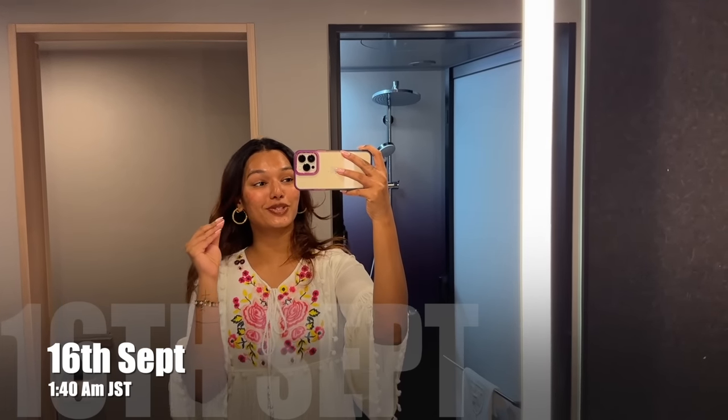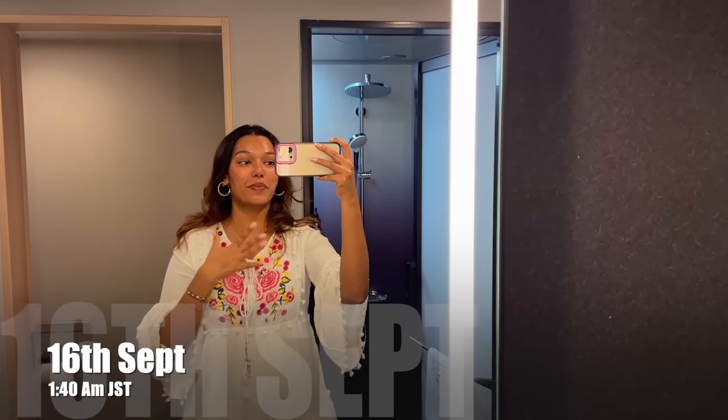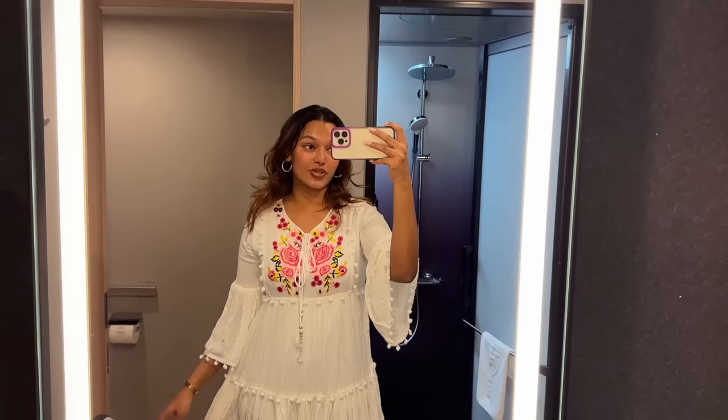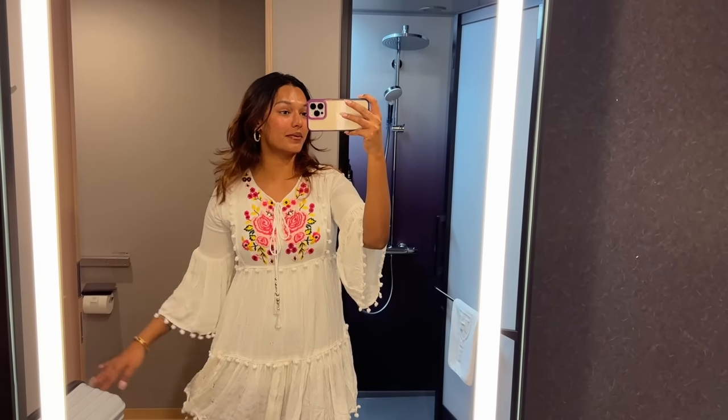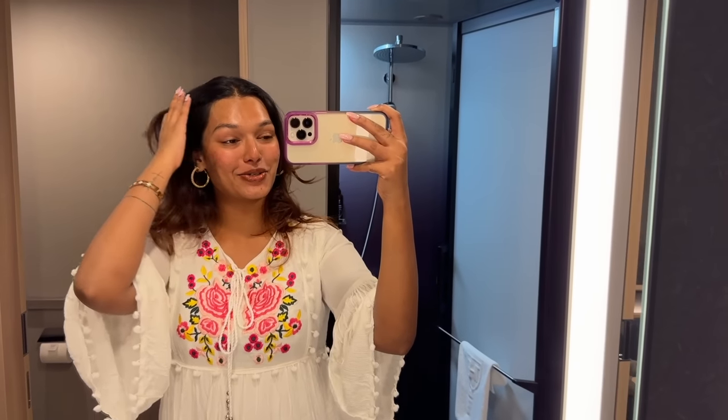A few moments later. Never underestimate the power of a nice hot water shower. We both feel so, so good. It's not even funny. We brushed our teeth. Feel alive again. I have put a little tint, a little lip gloss, just put on some jewelry and this very soft dress. I don't have time to do this. But now we are going to eat something. It's 1:40 in Tokyo. But Tokyo is pretty lit, you guys. More than Bombay, if I may say so.